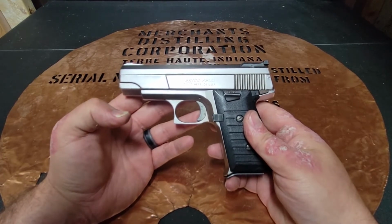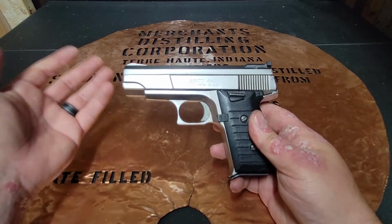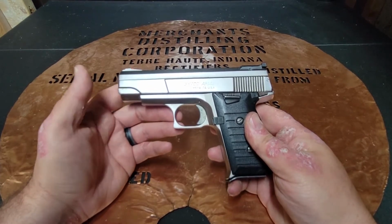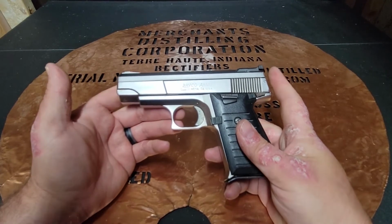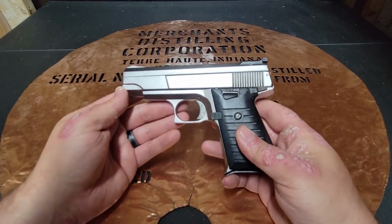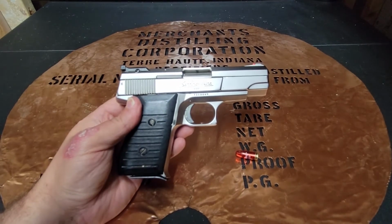So his son, Bruce Jennings, in 1978 created a company called the Jennings Arms Company. And this was a company designed to make guns like this. They made a really popular one in .22, a really popular one in .380, and these were all blowback designed guns that were designed to be inexpensive and be able to pick up really quickly.